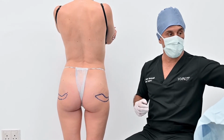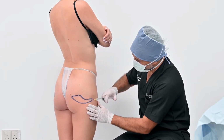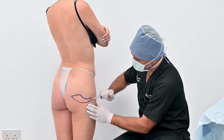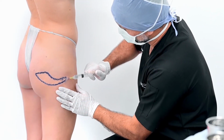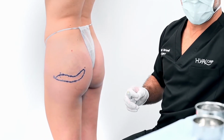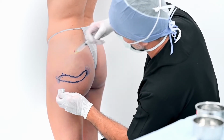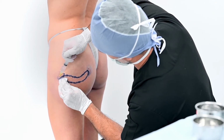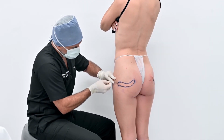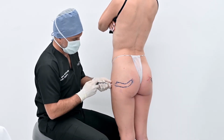I'm going to do the anesthesia. Can you turn a little bit? Of this new additional entry point. I will do the same on the other side. Turn, my dear. We will need less product, probably 1 or 2 syringes, not more.